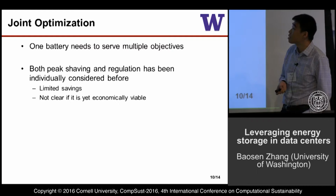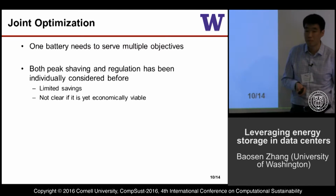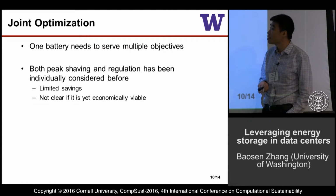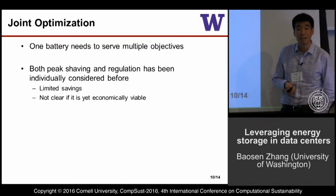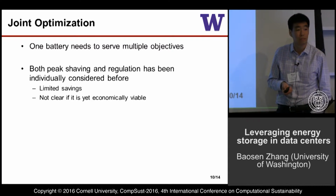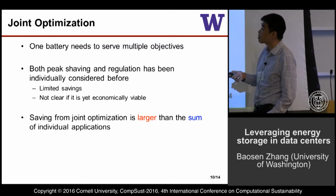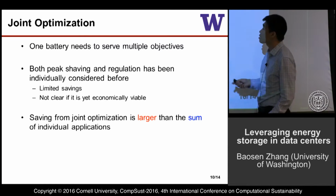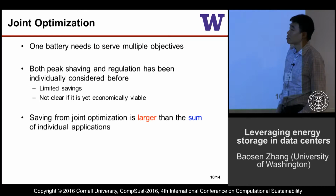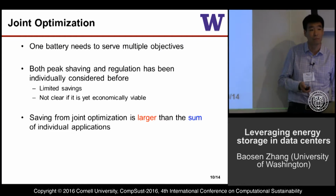So the battery needs to serve multiple objectives. Definitely, we're not the first ones to think of using batteries like this. Other people have thought about using batteries for peak shaving and regulation service before. And it turns out for individual services, the result is very mixed. It's not clear if a battery can actually save you money for individual services. So the point in this talk is the savings from joint optimization. If you do both at the same time, the saving is actually larger than the sum of individual applications. The whole is greater than the sum of the parts.